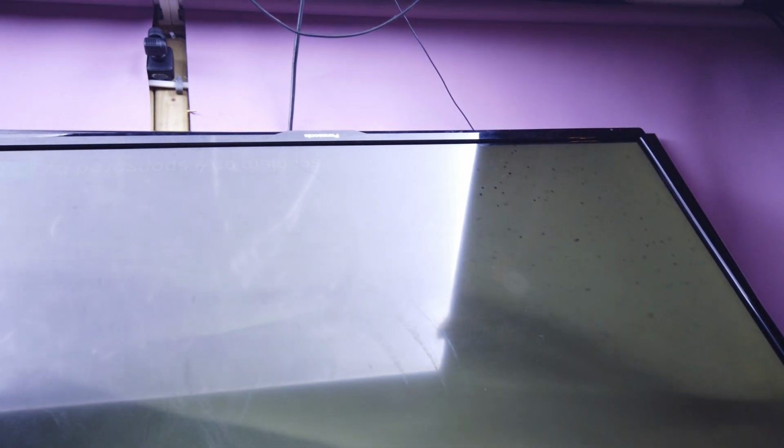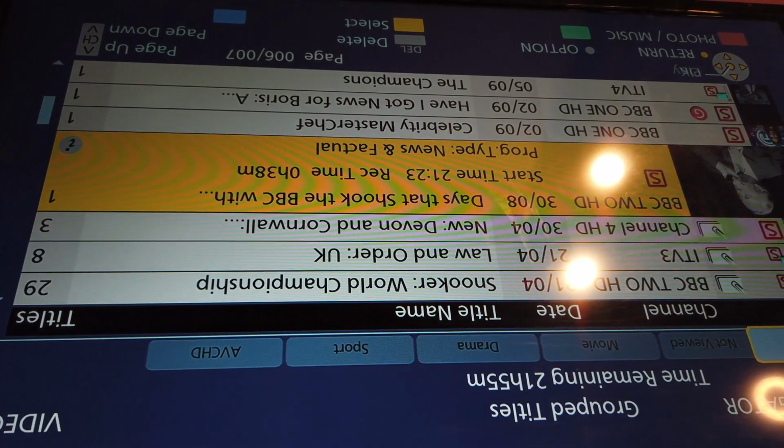Well, I've got that off. Now give me HDMI 1. There we go. Oh. Right, HDMI 2, I'll just swap them over. I'll switch on my thing to get a bit of snooker. I can't show that. Let me just get the glare off. Right. Some snooker up here.